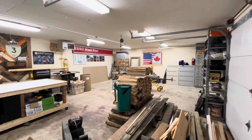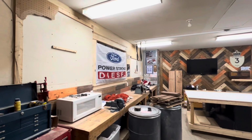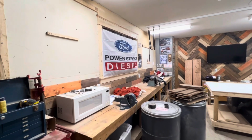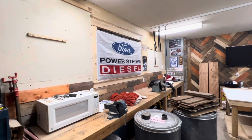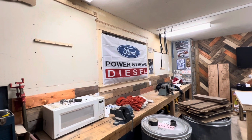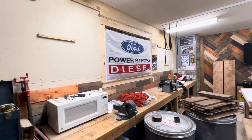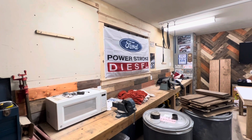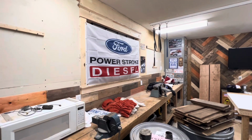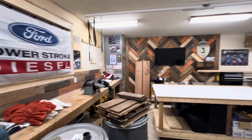And as you can see, I have my blinds up. I got the American Canadian flag and a Ford Power Stroke flag here. Now, I was gonna get blinds, but I was having a really difficult time finding blinds reasonably priced. You wouldn't believe how much blinds are here. It's pretty ridiculous. It was 80 bucks, 90 bucks a window. I can't justify that for a garage.